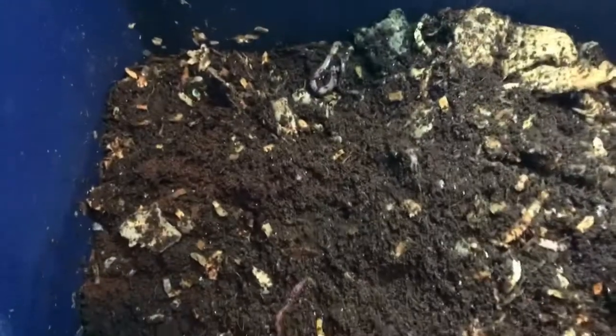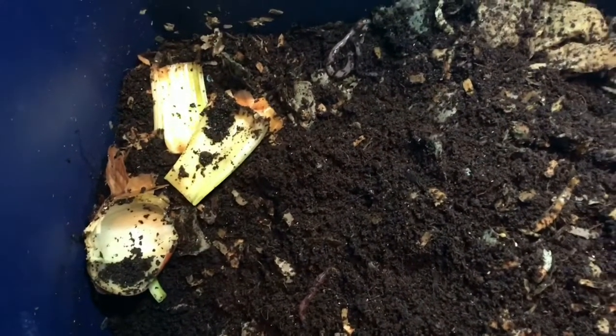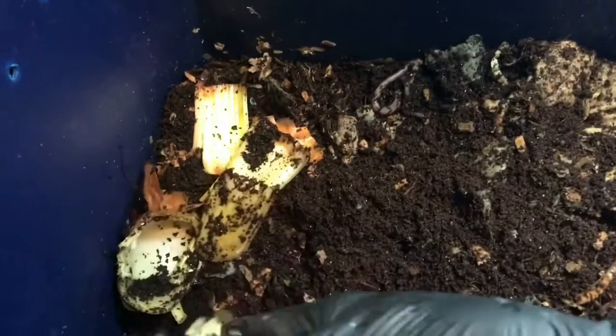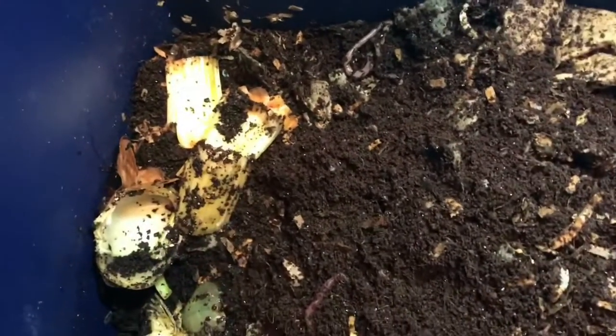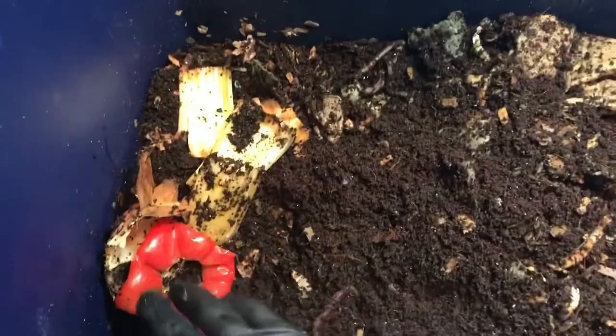I'm down on this other side of the bin to feed. And these are some scraps that don't typically break down quite as quickly. Some celery, the skin of an onion. Let's see what else I have in here. There's some coffee. And I'll just put this top of a bell pepper. None of these were frozen first, so usually that means it takes a little bit longer for it to break down in the bin. But I just kind of want to experiment with it.